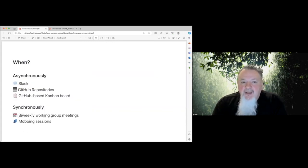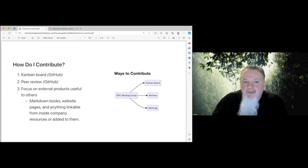So when do we collaborate? We asynchronously collaborate on Slack and GitHub, and then synchronously through biweekly Monday meetings at 4 p.m. UTC and weekly mobbing sessions on Fridays. Excellent. Thank you. You can contribute by adding your challenges, reviewing solutions, and participating in meetings.